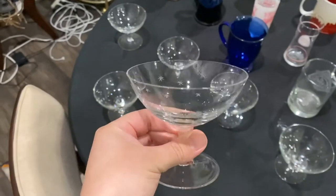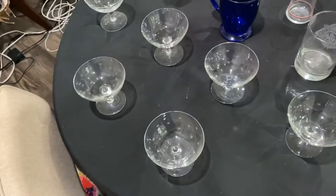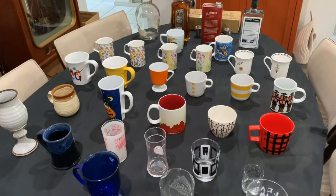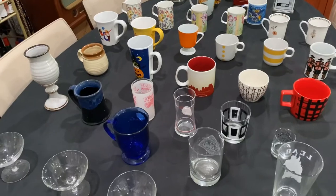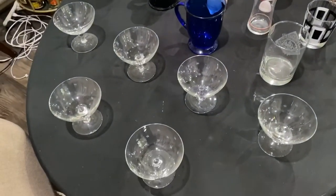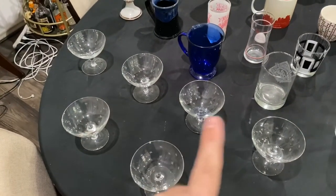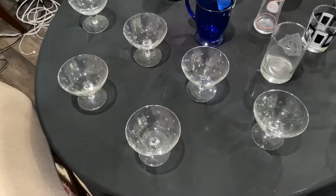First of all, I got these in Wimberley, and you can check out my travel vlog for when we went. Most of these items are from that trip, either DAV in Irving, Texas, or San Marcos, or Kyle, just all over Texas. But these were from Wimberley, and they were $4 but half off. So it was this little antique store, and I got six of them for a total of 12 bucks.